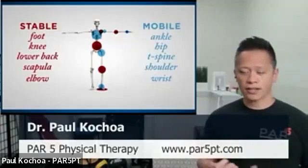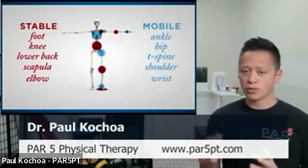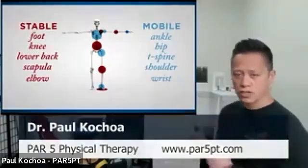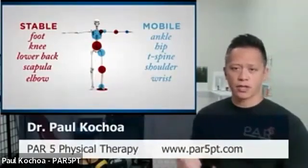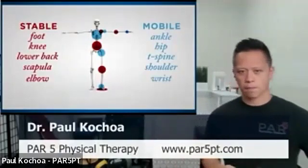The lower back, which is in red here, we don't want that to be a mobile segment. But a lot of times people will try and make their backswing a lot bigger and rotate through the lower back, and the lower back doesn't like it. That needs to be stable.